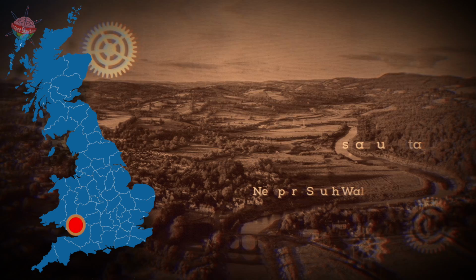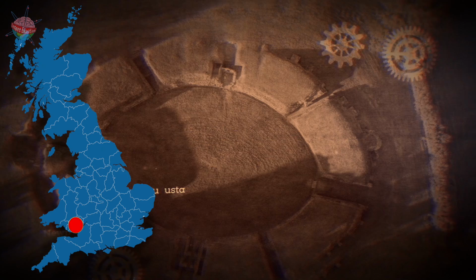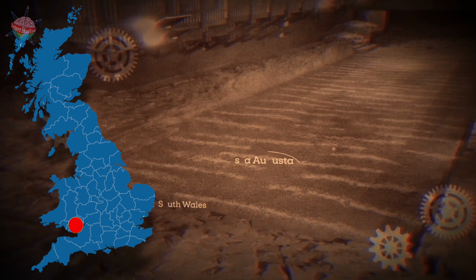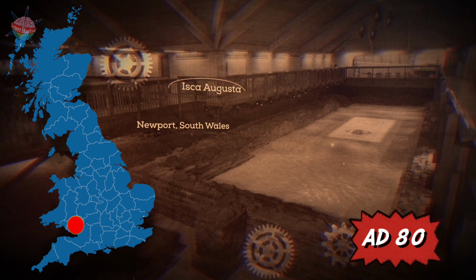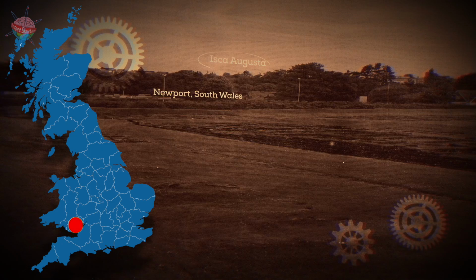Isca Augusta, Newport, South Wales. Most Roman fortresses were only occupied for a few years before the legion moved on to build another fortress and to conquer new territory. Isca was one of just three permanent fortresses. It is a treasure trove for archaeologists because most of the Roman remains lie beneath fields and have been undisturbed for centuries. One of the most impressive finds was an amphitheatre with foundations dating back to AD 80. Archaeologists have also found the remains of a Roman harbour, baths, barracks, and a fortress wall.